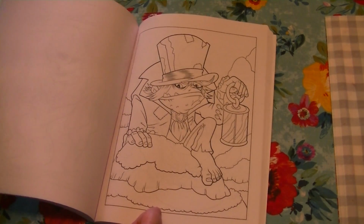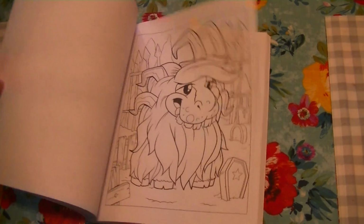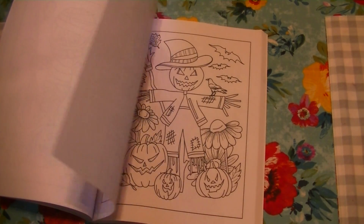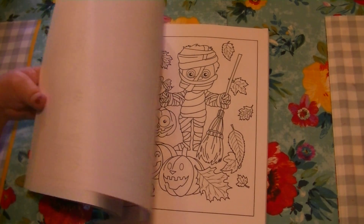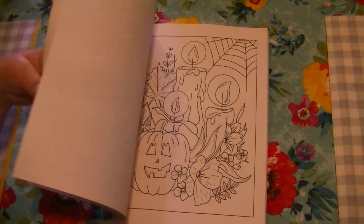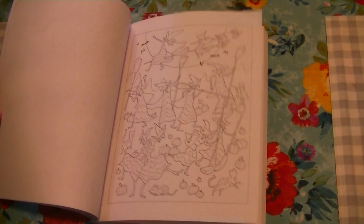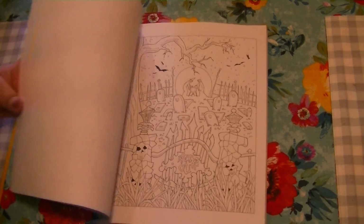It's got some cute monsters in it or whatever. And just some easy Halloween stuff. You know, that last one looked a little bit more like just an autumn illustration. That's kind of an autumn type. So very simple designs, but really, really cute. And I like these quite a bit.